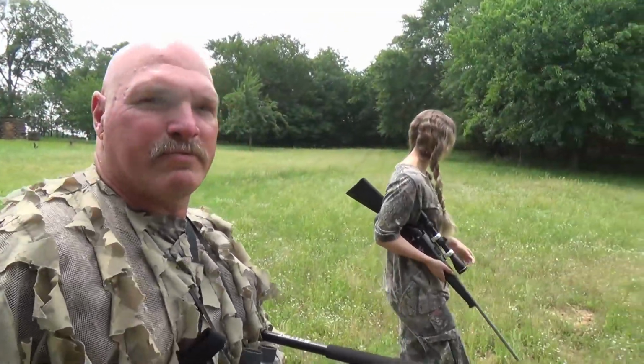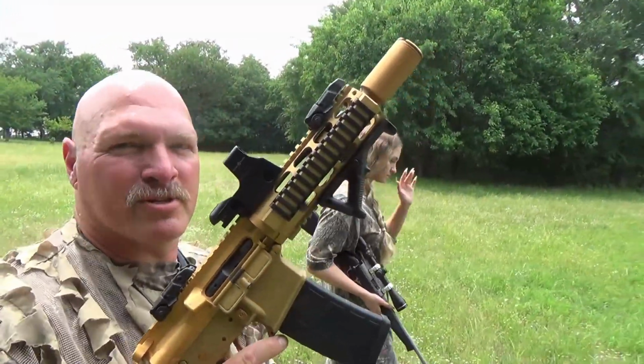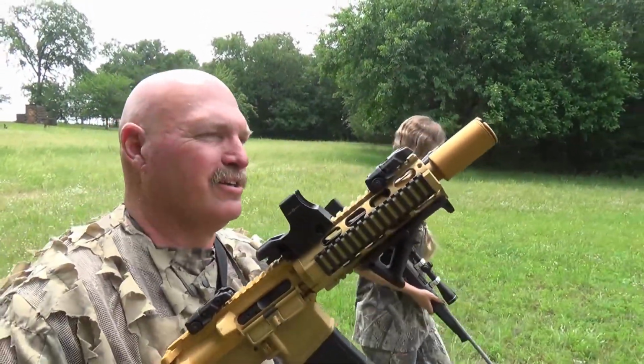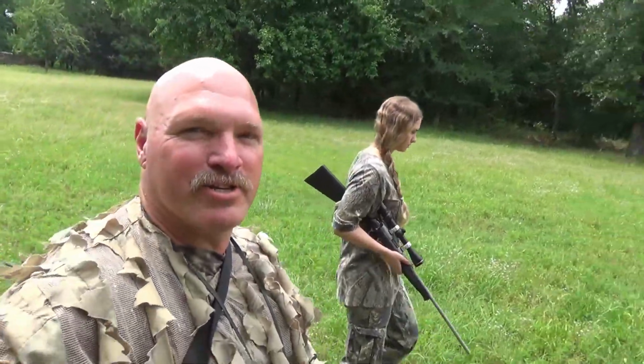Brooke is using a 17 cal, and I'm going to be using a backup, which is a 223 pistol. Laser sights, holographic sights, everything. So anyways, we'll see what we can get into.